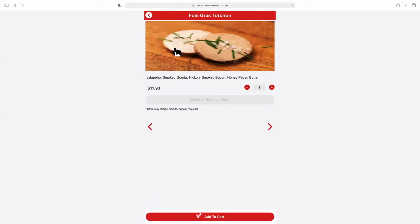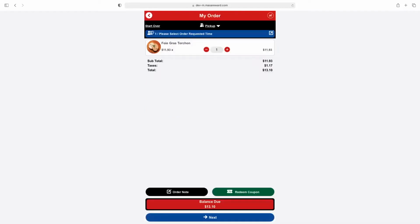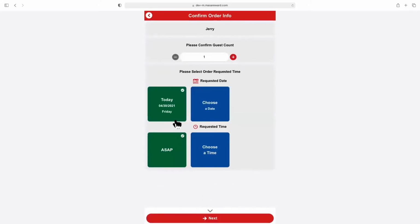So I'm going to now pick an item and go to add to cart, subtotal. Now it's showing me my balance due. I'm hitting next. I'm picking my delivery time. It defaults to today ASAP, but I can choose a date and time. This allows someone working from an office to order their to-go meal for 5:30 when they go home. They can do that at any time during the day. So that's what this is for.